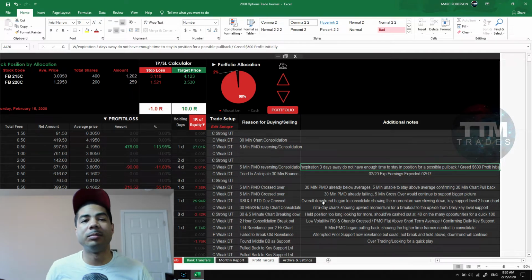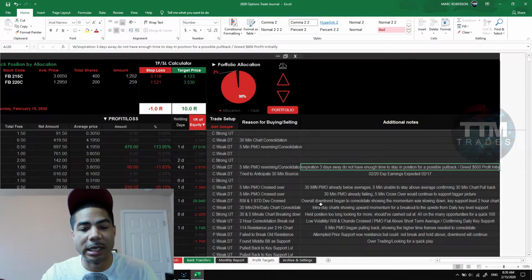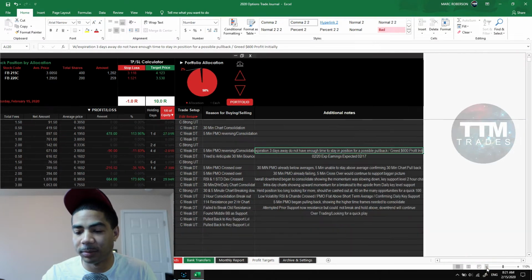That way I can minimize the amount I pay for time value. So annotated on there with expiration 3 days away. Do not have enough time to stay in position for a possible pullback. I said greed, $600 profit initially. Okay, just to annotate what my mistake was on that trade.